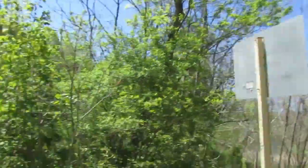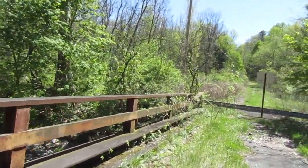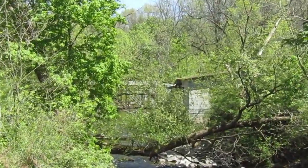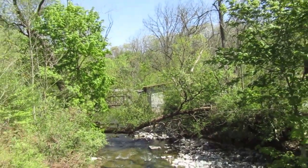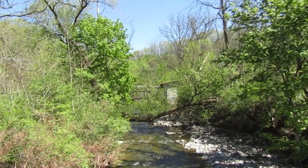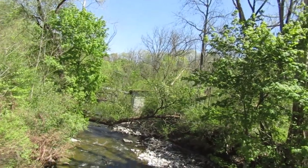Don't worry, I'm not gonna go far. I'm just gonna go to the bridge. But there's what remains of an old building. Looks like a power generator room. I mean, the bottom is completely flooded.